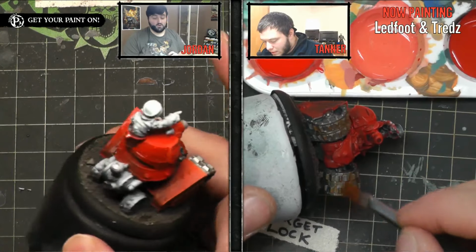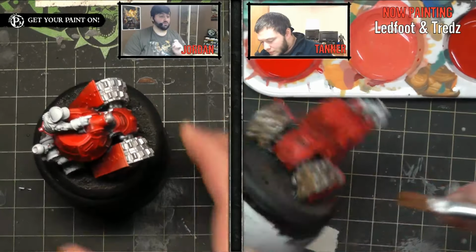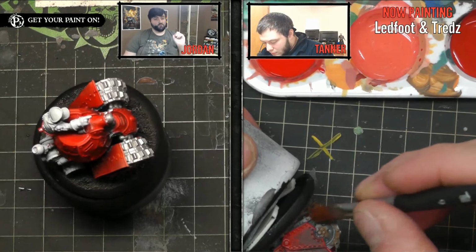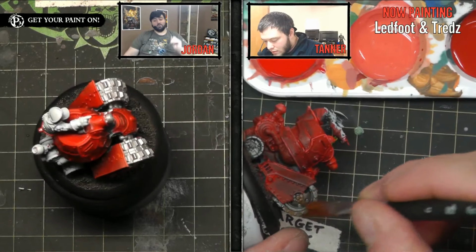That sounds great. Or you know what we could do? We could do P3 Painters while this dries, and then once it's dry, we can do both the freehand and a little bit of weathering as well. Heck yeah. Let's do that. So let's go P3 Painters.